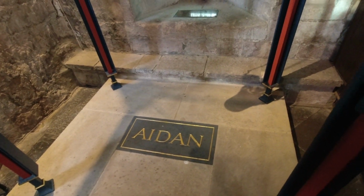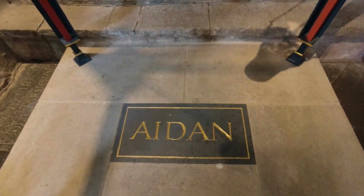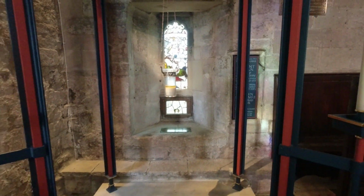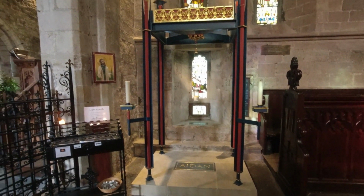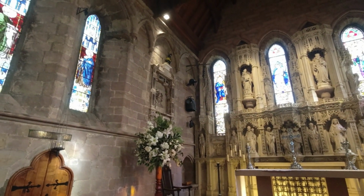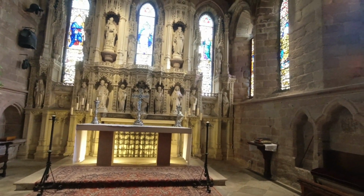According to the Venerable Bede, St Aidan, Bishop of Lindisfarne, died near this place in AD 651. And Keith just pointed out to me up there, Roundhead, New Model Army. Battle dress, by the look of it. It's almost like a cathedral, isn't it? It is.